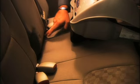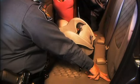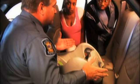How? By these U-shaped bars called anchors in the crease of the rear passenger seats, and these 2 lower anchor hooks or attachments on the car seats. You're going to have 3 different sets of lower anchors here. You're going to need to look in your owner's manual and find out which ones you need to use.